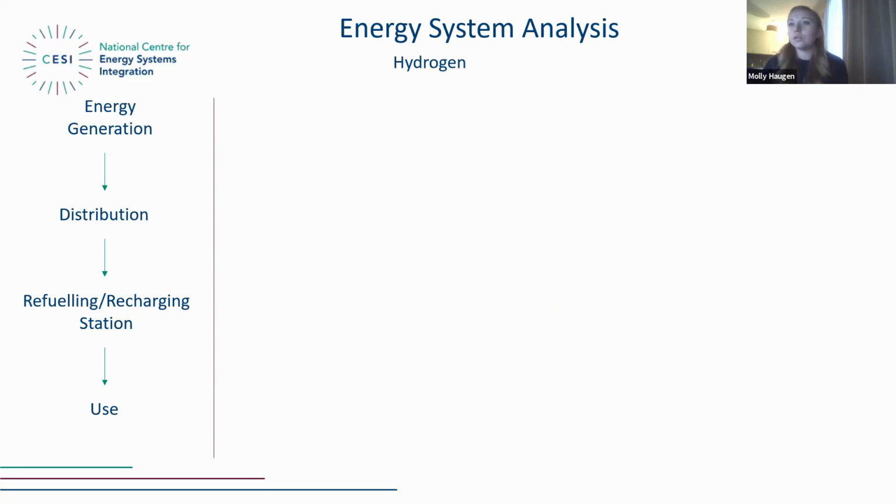So for heavy goods vehicles, there are really two different options that can lead to decarbonization. So both hydrogen and electric energy systems. And there's a variety of different components within each of these systems. So for this analysis, I've looked at all the different processes from energy generation all the way to energy use. And to understand how to decrease greenhouse gas emissions in transport, this entire energy system must be analyzed rather than individual components within it.